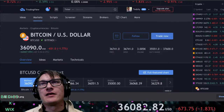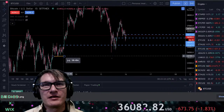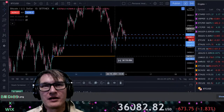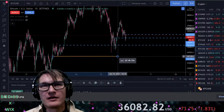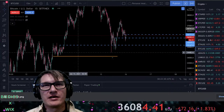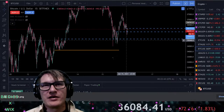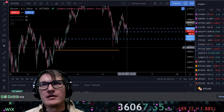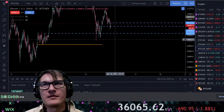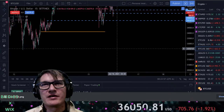Anyways, where we were at on Bitcoin, like I said, right here is where you would consider this to be your liquidity. And the problem is it didn't reach it. It didn't get below it. So this is one thing that has me a little bit worried. We could see Bitcoin try to get below this.